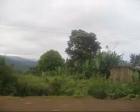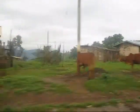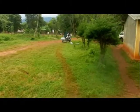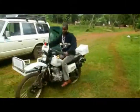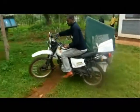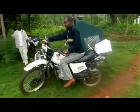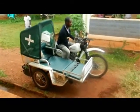As we travel south, the roads get rougher. It's more difficult for people in isolated rural villages to get medical help. This is where the motorbike ambulances come in. The Link has donated many of these off-road bikes with sidecars to health centres. They have performed a vital role in taking patients to medical care.